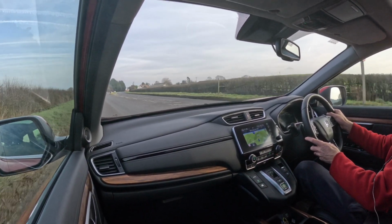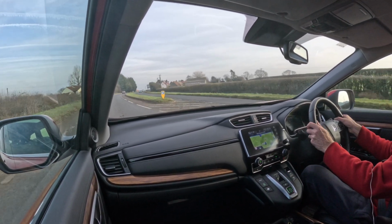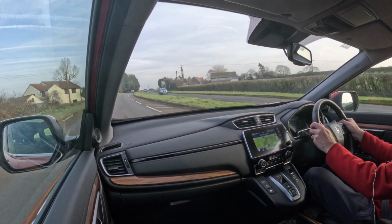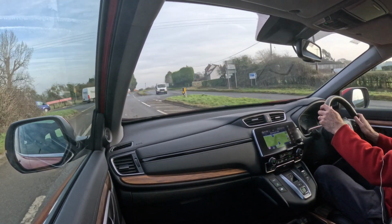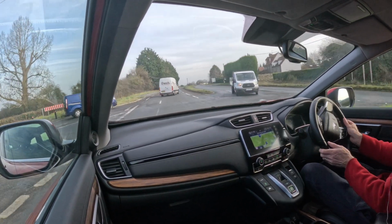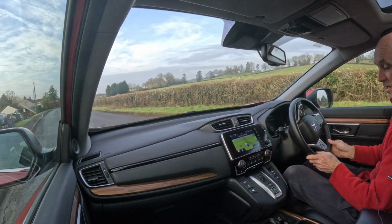Steering wheel, which by the way, being an EX model, is heated, which is absolute bliss on those really cold mornings. And it's the whole of the steering wheel that's heated, not just part of it as you get in some cars, and that's really nice. But it's been kept very nicely in here.